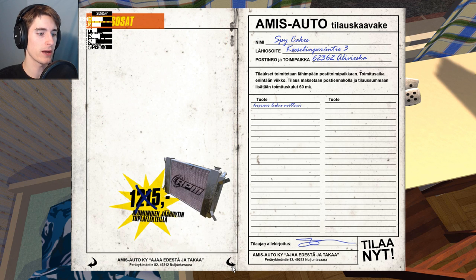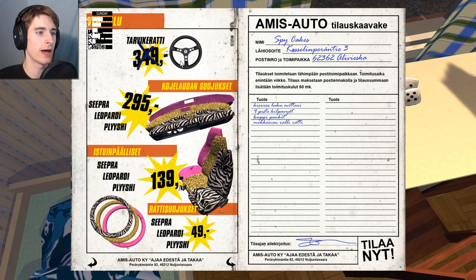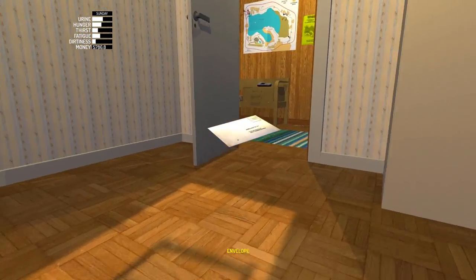All right, we got everything on that page. Oh, look at that, guys. We got a 4-point harness. We're gonna buy that. We got some racing seats. Buy that. And they got a new racing steering wheel. I thought we already had that. Oh, we got that one there. But anyways, yeah, let's order this. We're gonna have to go to the store and drop this off.